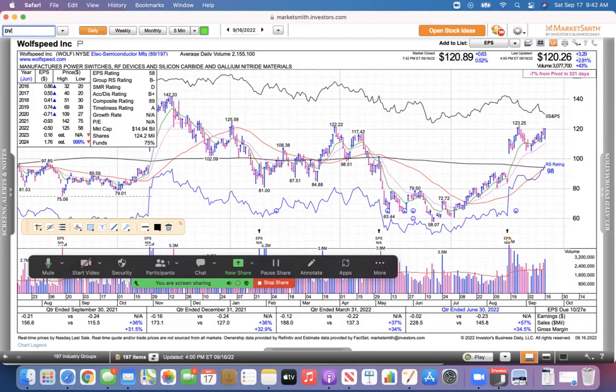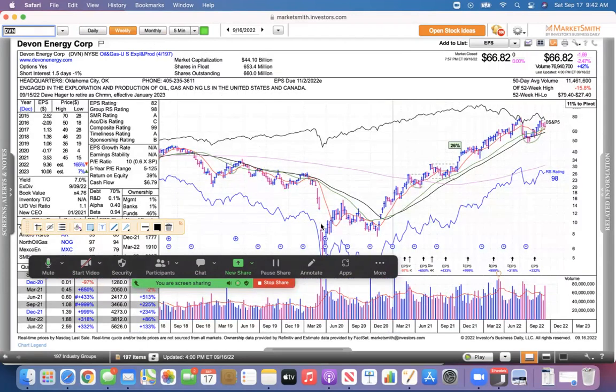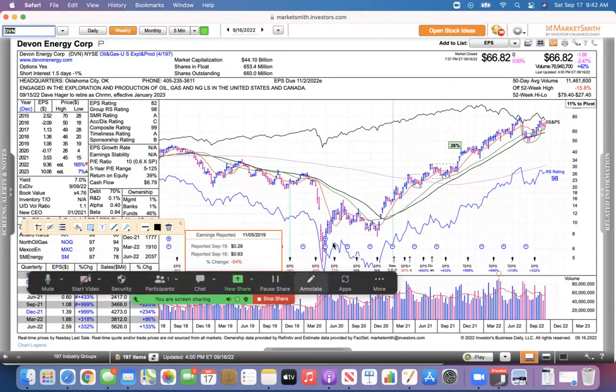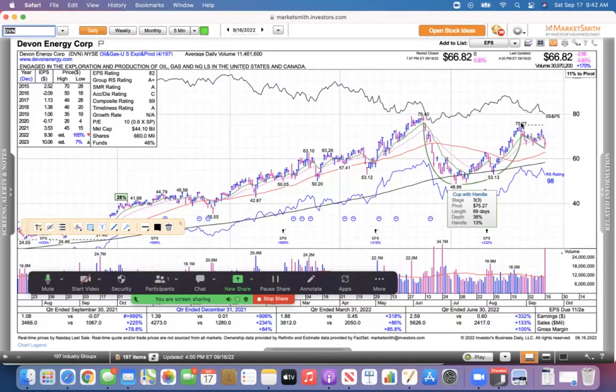The oil stocks, I didn't want to, but I had to. You could see Devon's my favorite. First of all, we're looking at Devon, but it's had a nice 2.5-year run. So, you're wondering when these things are going to run out of gas, no pun intended. But it had a nice run, pulled back, and now it's formed this little cup-shaped base. It's either going to break to the upside, make new highs, or break down.